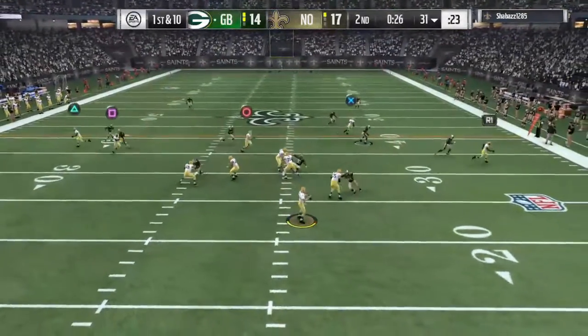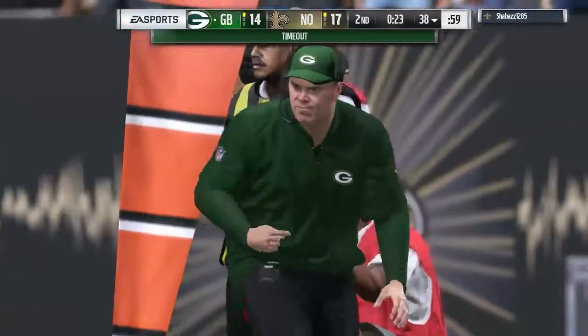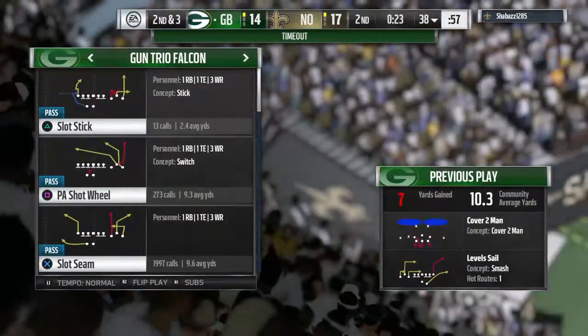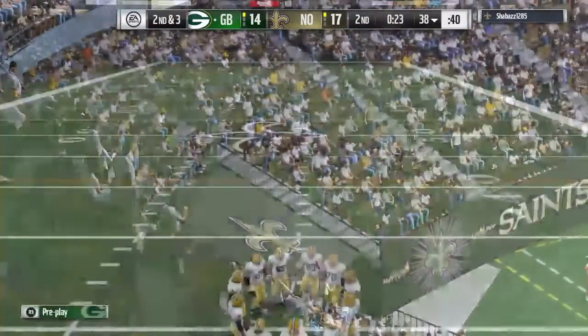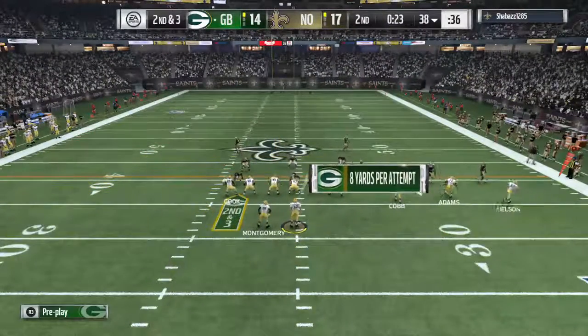Throwing on first down is Rodgers. In the middle of the field, he's got Nelson. Now hold everything here. We're going to get a timeout by the offense. So that means they're down to one remaining here as we head toward halftime.